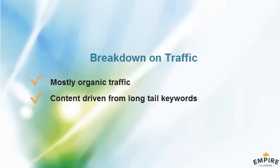Okay, and this is mostly like long tail phrases. Are there any particular phrases, and you don't have to say the phrases, but any particular phrases that stand out as driving like 50% of the traffic? Or is it mostly like all long tail from a bunch of different key phrases?